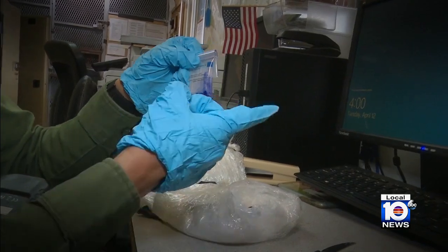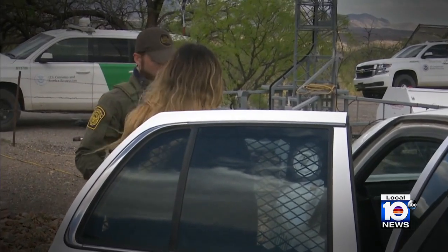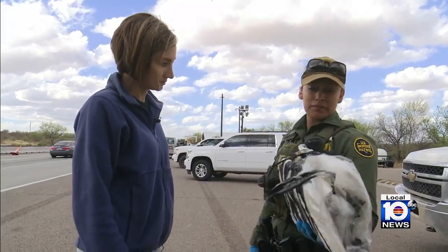Inside the other bag, crystal meth. Both alleged smugglers now face criminal charges. So now she's in trouble, and at least this is off the street. Yeah.